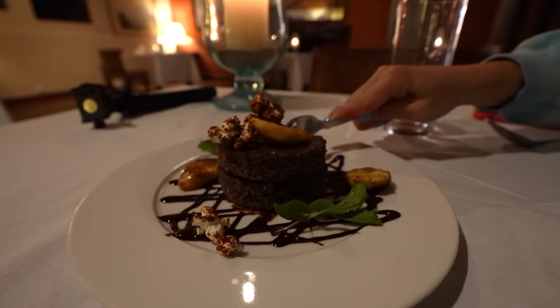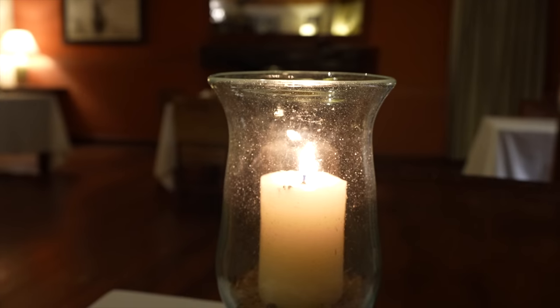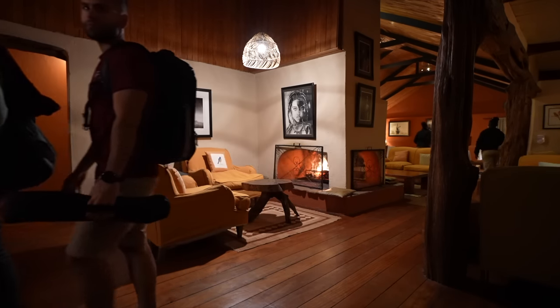Dessert looks so good. There's even like caramelized popcorn on it. It's like if cake and fudge had a baby. So good. Tracy's right. It's delicious. Was my description accurate? Good safari, good supper, good day, good night. That's it.